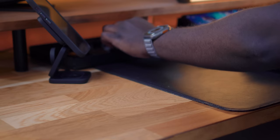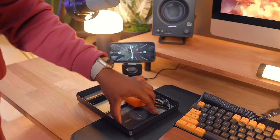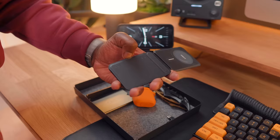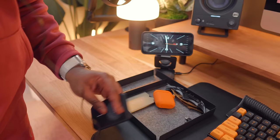Moving along, one of my catch trays there on the bottom, and if you guys want to know what I have on there, my Muffed MagSafe stand. This guy is pretty much a tripod that I mount to the back of my iPhone, and I can have a stand if I want to take any calls or if I just want to check out some content. So this one is pretty dope. I keep it over here.